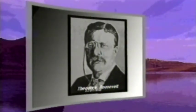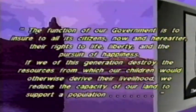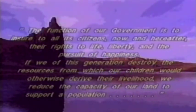In a message to the National Conservation Commission in 1909, President Theodore Roosevelt perhaps said it best, and I quote, "The function of our government is to ensure to all its citizens, now and hereafter, the rights to life, liberty, and the pursuit of happiness. If we of this generation destroy the resources from which our children would otherwise derive their livelihood, we reduce the capacity of our land to support a population." End of quote.